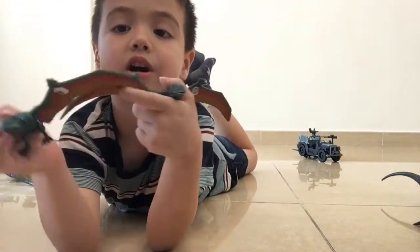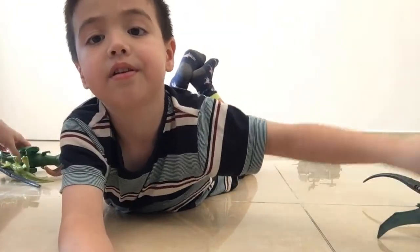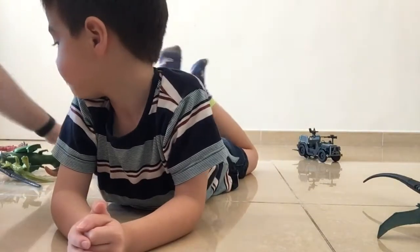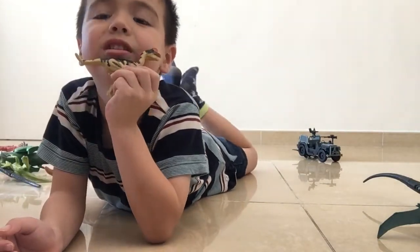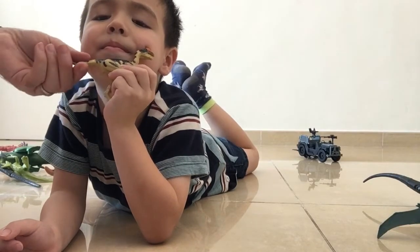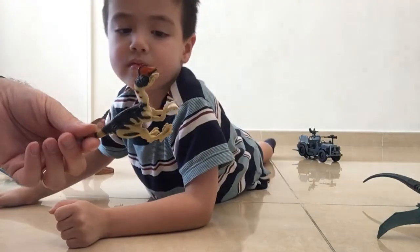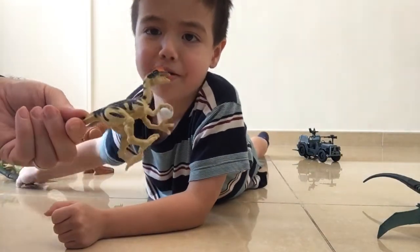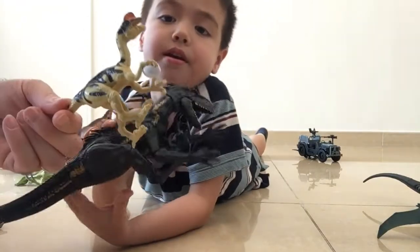Next. What about these? These two are the same. Yeah, and the Dimorphodon can also fly. They've got quite big teeth, they're quite vicious. What about this one? Let's see. Can you tell me the name? So this one is called Oviraptor. What's he got in his hand? The egg! So he's quite good at stealing eggs, is he? Yeah. So he's a little thief.